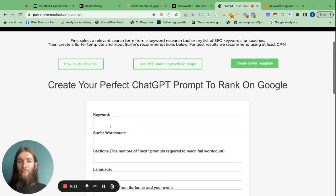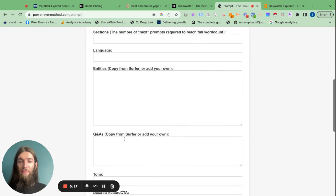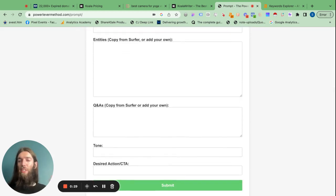Basically it takes your keyword, works out how many separate prompts you're actually going to require because of the ChatGPT character limit, and then uses the language, entities from Surfer, and Q&As, and gives you the perfect prompt to create content scores of 80 or 90 within 10 minutes of work with ChatGPT. But this is still quite manual, and you've still got to train a team to do it.